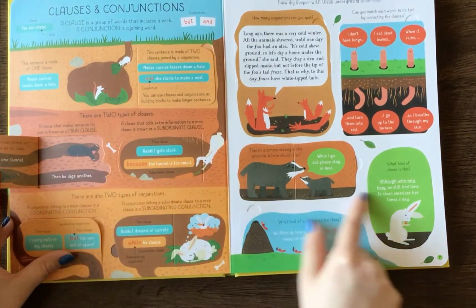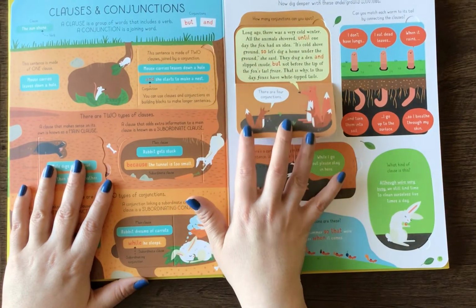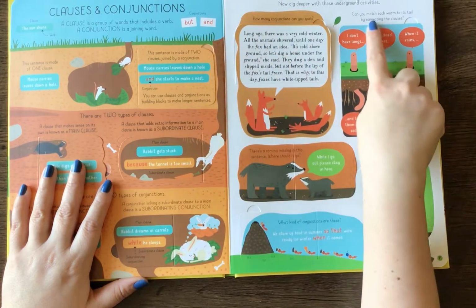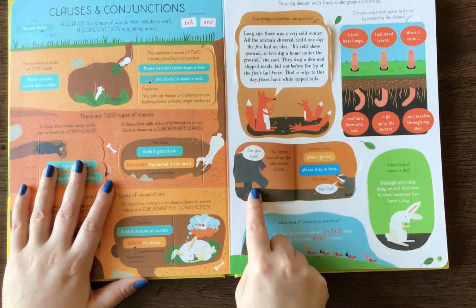I just got this book, so I haven't really lifted lots of the flaps yet. Now dig deeper with these underground activities. How many conjunctions can you spot in this story? Can you match each worm to its tail by connecting the clauses? There's a comma missing in this sentence. Where should it go?